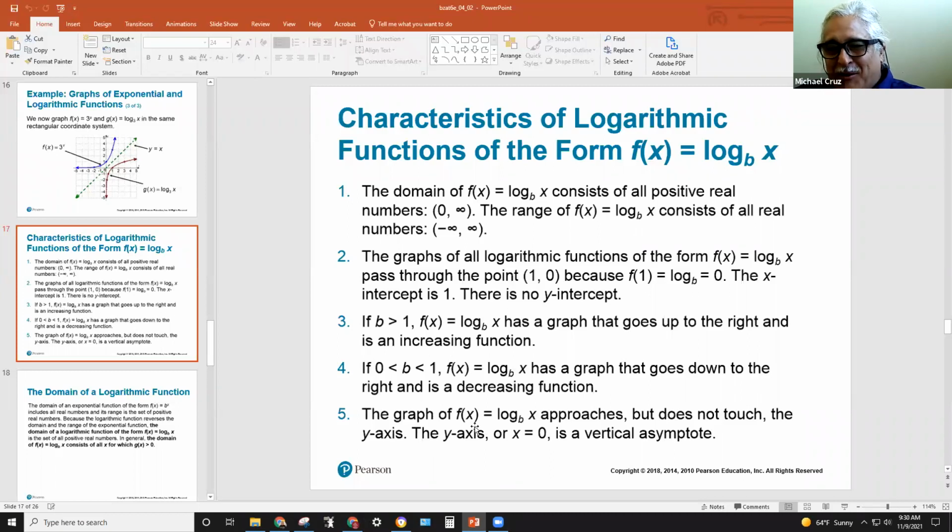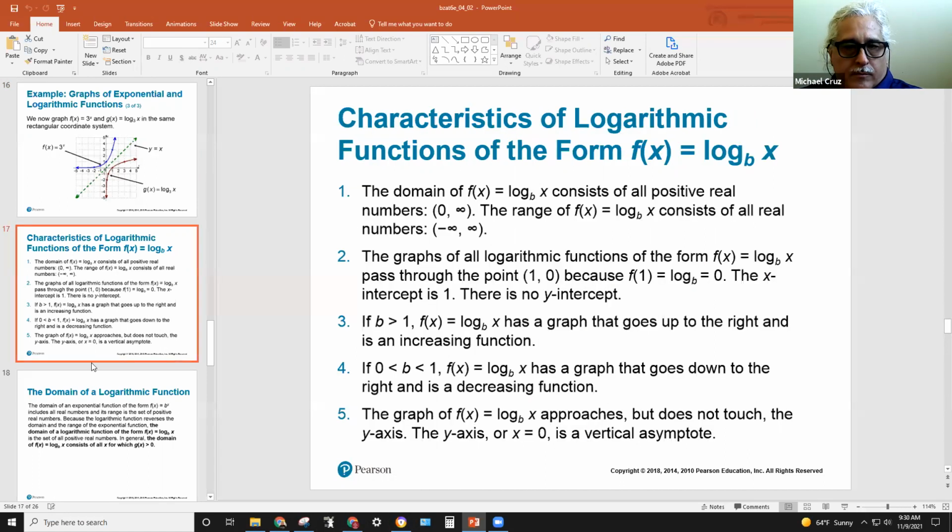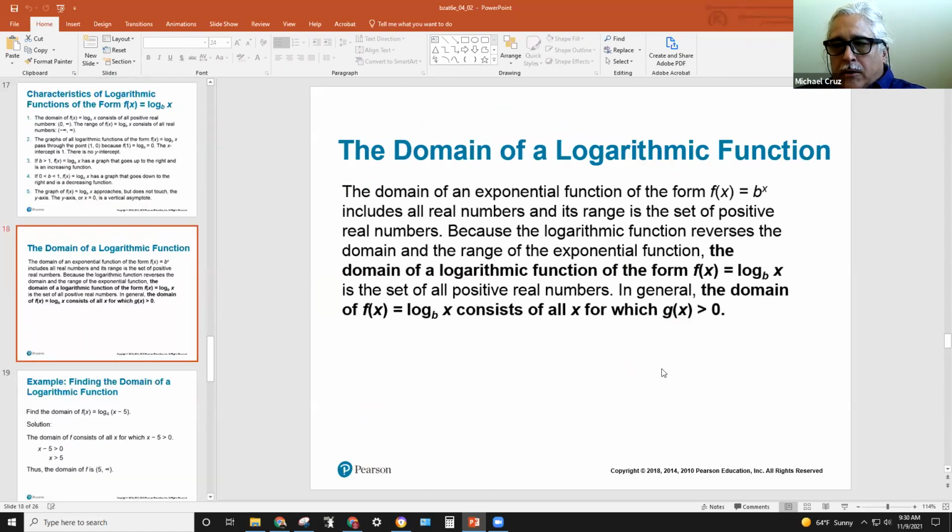And then the graph of f of x equals log b of x approaches but does not touch the y-axis, where x is equal to 0. That is the vertical asymptote, as I pointed out. See, there's that vertical asymptote. So the domain of all logarithmic functions has to be greater than 0. Now, if there's a shift, then of course it changes, but that's essentially what that means.